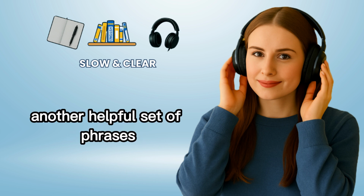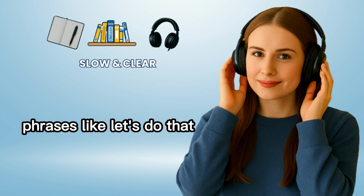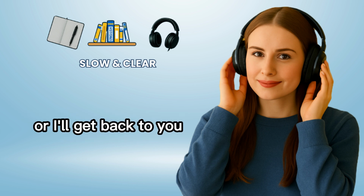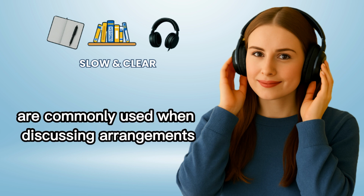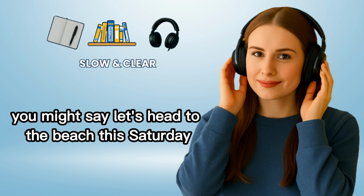Another helpful set of phrases comes when making or changing plans. Phrases like, "Let's do that," "Sounds good," "What time works for you?" or "I'll get back to you" are commonly used when discussing arrangements. For example, if you and your friend are planning a weekend trip, you might say, "Let's head to the beach this Saturday."